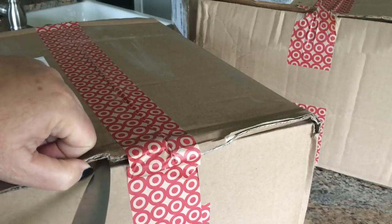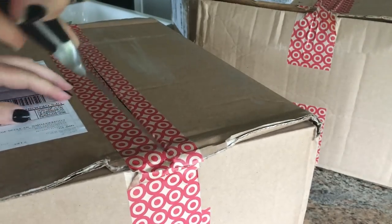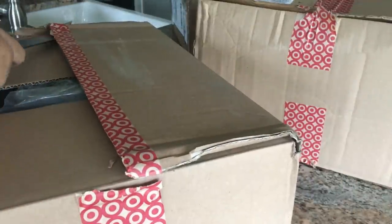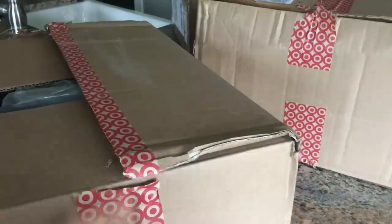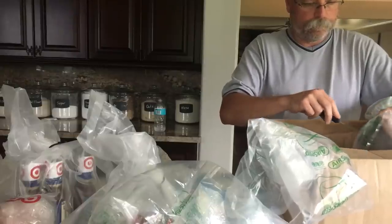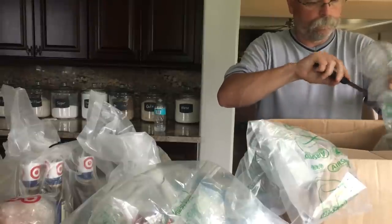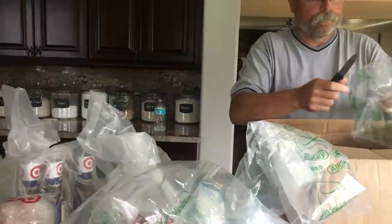So I just got another few boxes from Target from the order I put in to stock the pantry. Whoever packed this Target boxes, they really were serious.